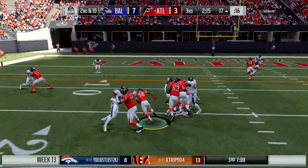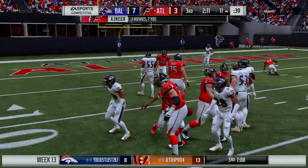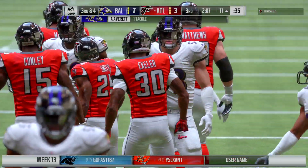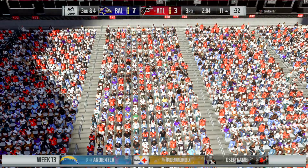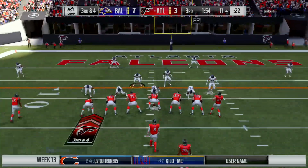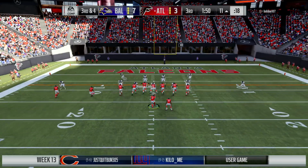They'll run it now out of the gun. And he's going to fight his way forward here for a modest gain. It was Anthony Averett who got him down. And there's a run to be happy with. Good, solid yardage. He'll take that anytime you hand the ball to a back. They missed a field goal on their last drive. Here they need something to even get into field goal range on 3rd down.